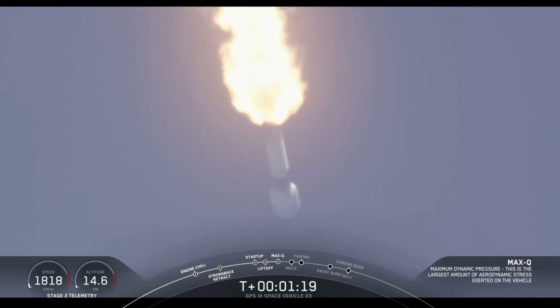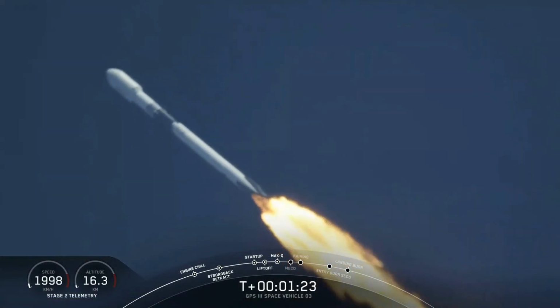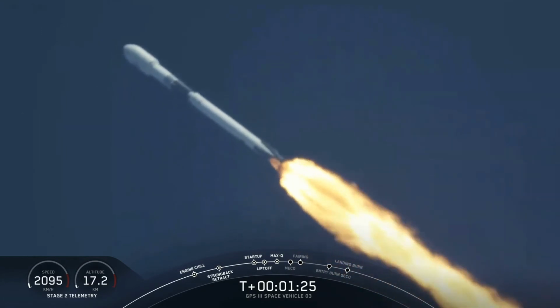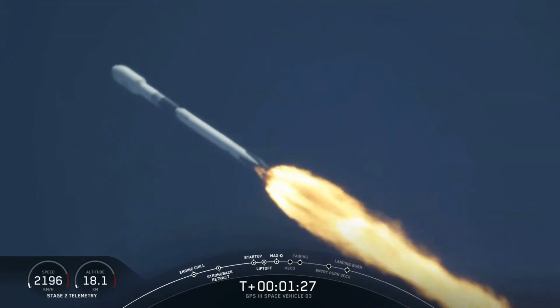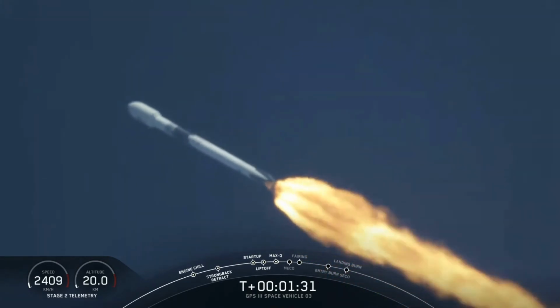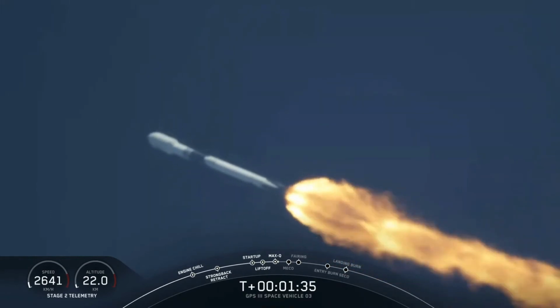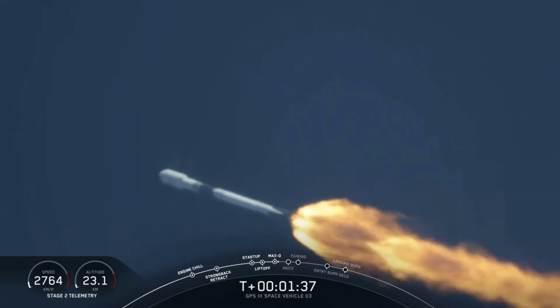Max Q. Guidance engineer calls out Max Q, the period of maximum dynamic pressure, or Q, on the vehicle. From this point forward, although we go faster and faster, the thinner atmosphere will put less loads on the airframe of the rocket. Coming up next is chilling of the upper stage engine.